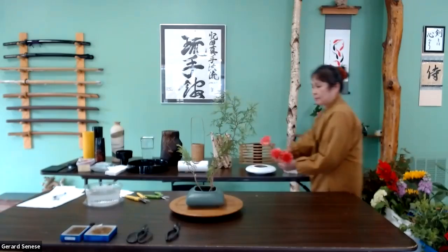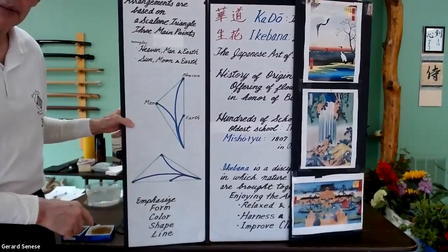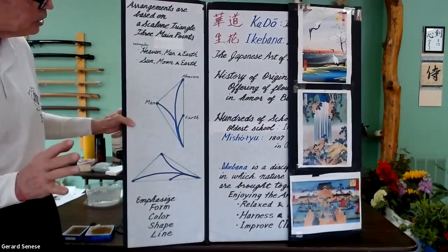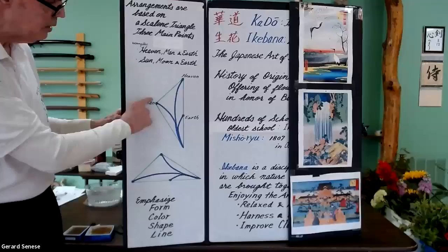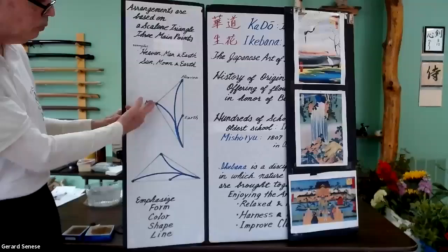The actual arrangement of flowers in Ikebana is done in the classical way in a scalene triangle. It can either be vertical or horizontal, but there are usually three elements in classical Ikebana. The heaven element is the highest one. The man, or human, element is the middle one. And then the earth element grounds everything. The human element is in between heaven and earth, striving up to heaven.